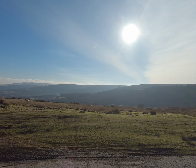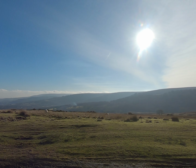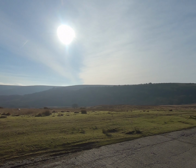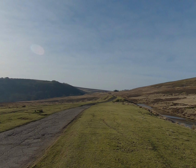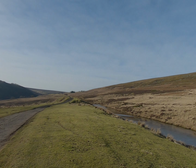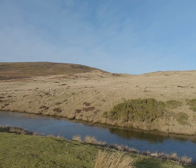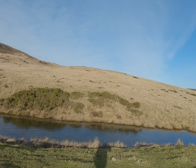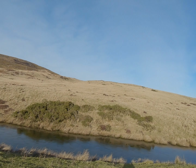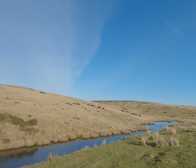So these are the foothills of the Brecon Beacons. Where we are now is technically in the Brecon Beacons National Park. It would be, I suppose, the Black Mountain region, but these are the foothills really, rather than the main mountains or hills. So the pond is frozen over, and we're heading eventually up there.